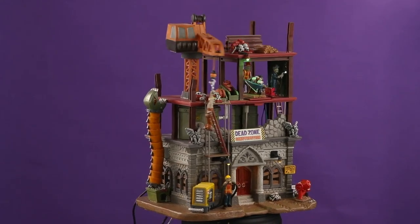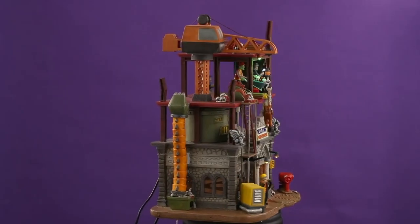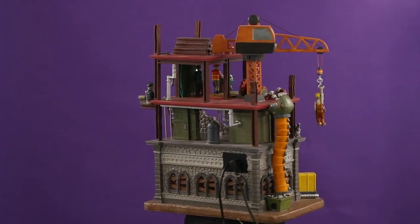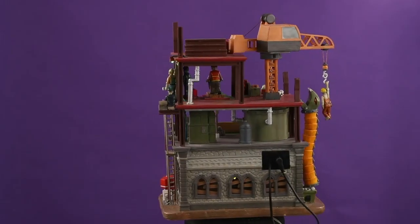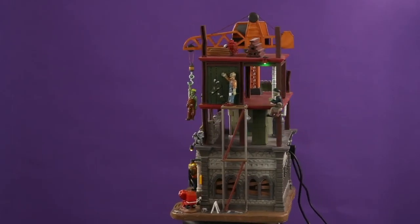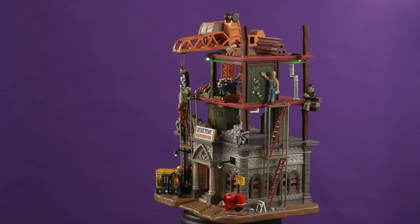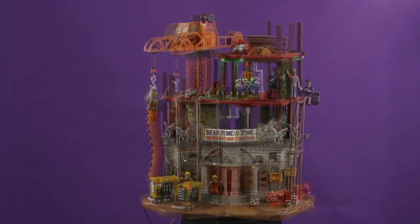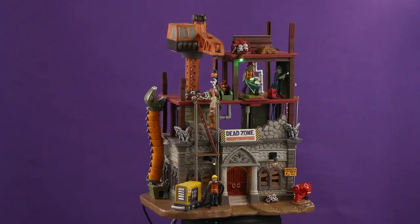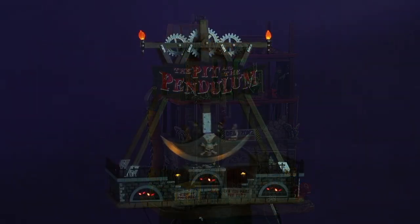And I really like this whole structure. They're making silly sounds and having conversations, and I've noticed a lot of Lemax props usually say the name of the product, which seems a little weird. I think it would be better if they just had the ambiance with it. But still, the Dead Zone construction site looks pretty cool.